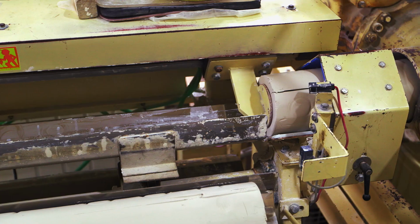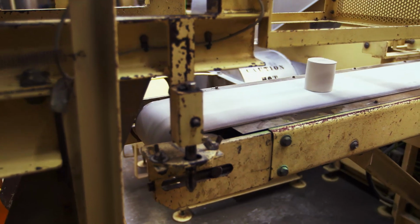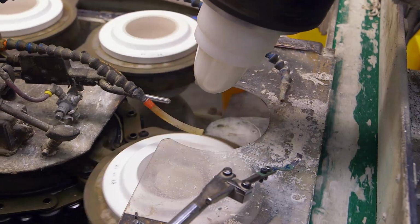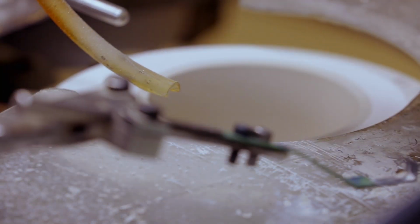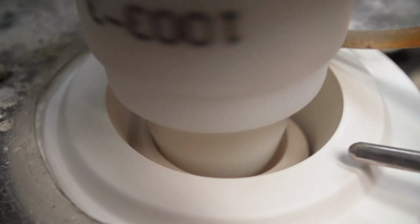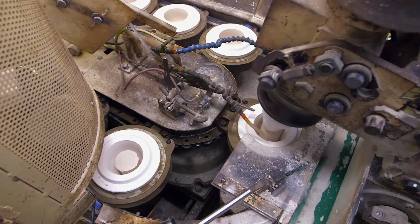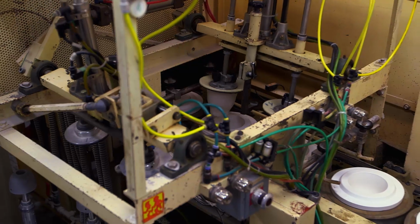The teacups are formed in a very similar fashion to the saucer. They're cut from the pug log and then moved into molds. But unlike the saucers, they get a visit from this machine called the jigger, which shapes the body of the cup while spinning at 420 revolutions per minute. The jigger can shape up to 400 teacups every hour.